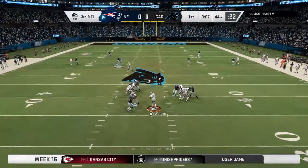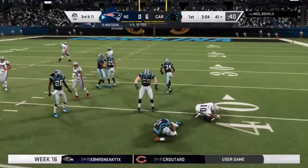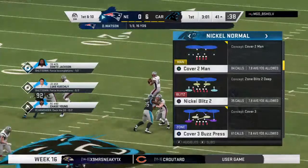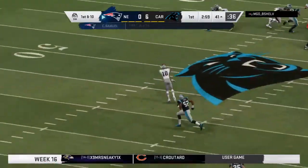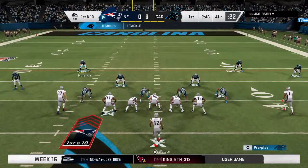Throwing on 3rd down, Watson. Completes it to Samuel. And taking it across midfield and just shy of the 40. And they're going to have another 1st down as the tackle's made at the Panthers' 41-yard line.